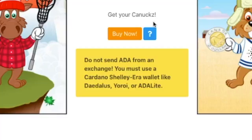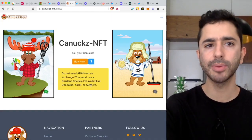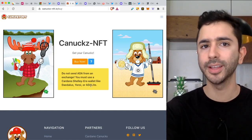And it is important to note that if you do buy these NFTs, you will need a Cardano Shelley era wallet, such as Daedalus, Yoroi, Adalite. Do not send it from an exchange. This is a project that I won't be buying, right? This one doesn't excite me.